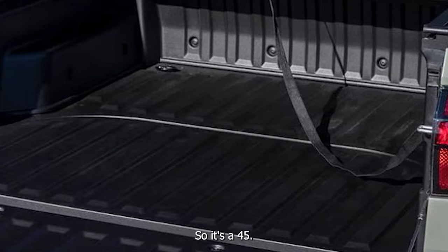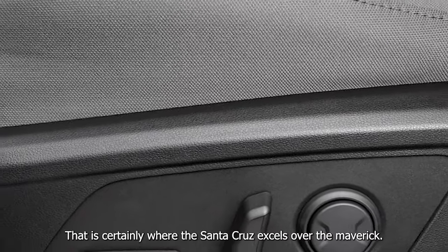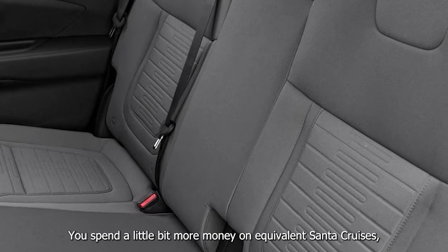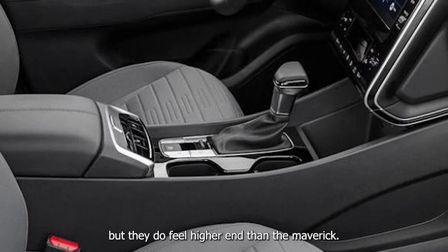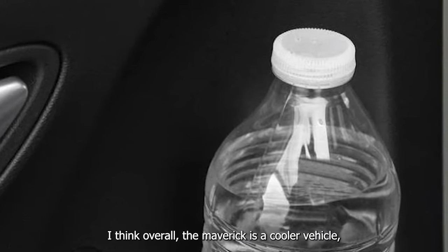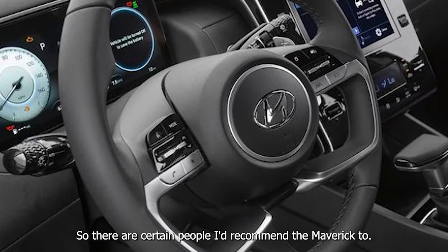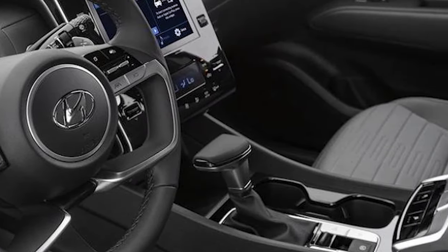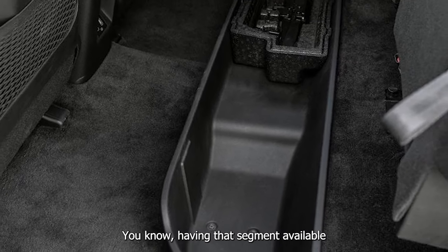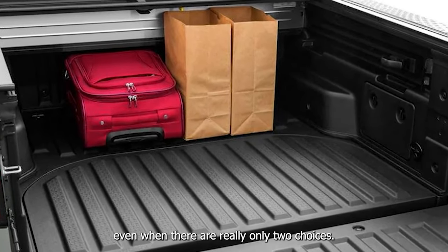Yeah, quite nice over there. That is certainly where the Santa Cruz excels over the Maverick. You spend a little bit more money on equivalent Santa Cruzes, but they do feel higher end than the Maverick. I think overall, the Maverick is a cooler vehicle, but this certainly feels like a higher quality item. So there are certain people I'd recommend the Maverick to, and certain people I'd recommend the Santa Cruz to, which is nice, having that segment available to more than just one type of buyer, even when there are really only 2 choices.